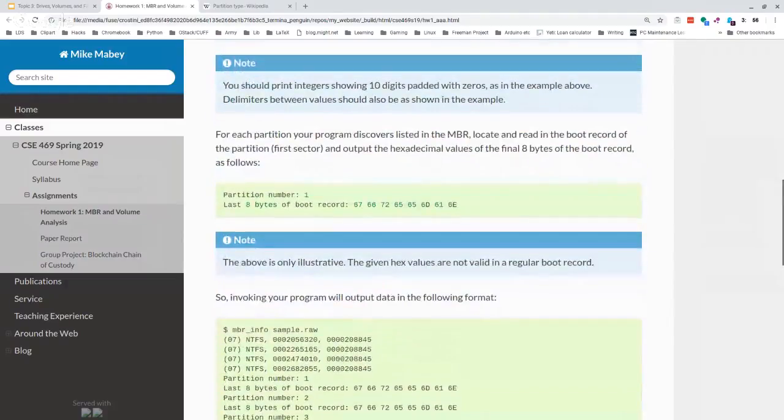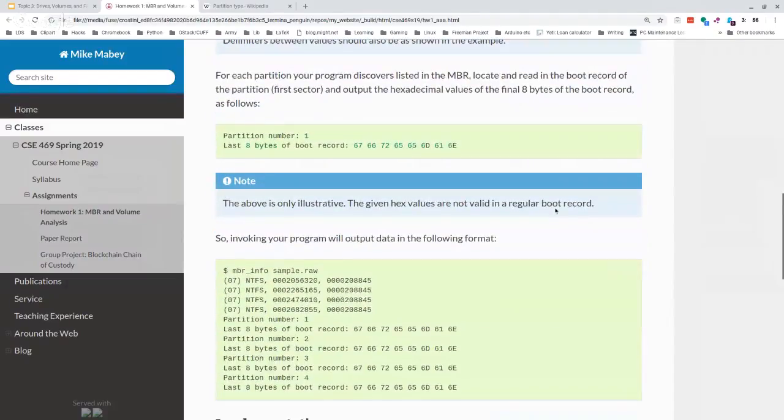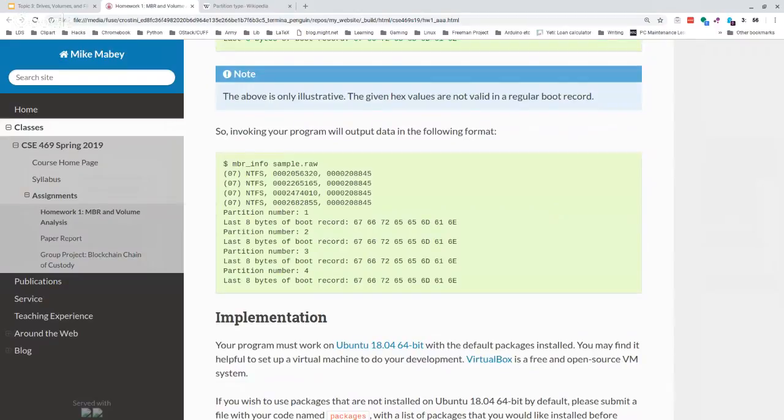Okay, so you're gonna give me the last 8 bytes. So start to finish, again, this is notional. You execute this command.